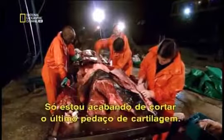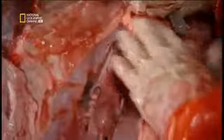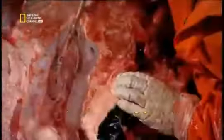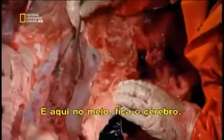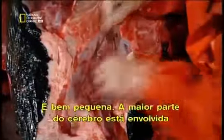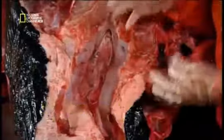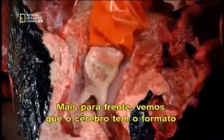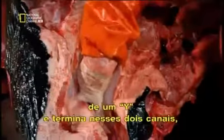I've just finished cutting off the last bit of cartilage. And now what we're looking into is the actual cavity where the brain sits. And in the middle here is the brain. So the thinking part of the brain is actually right over here. It's fairly small. Most of the rest of this brain is involved in sensory perception. And if you go forward, you see it's actually a Y-shaped brain as it terminates in these two canals, one for each of the nasal openings.